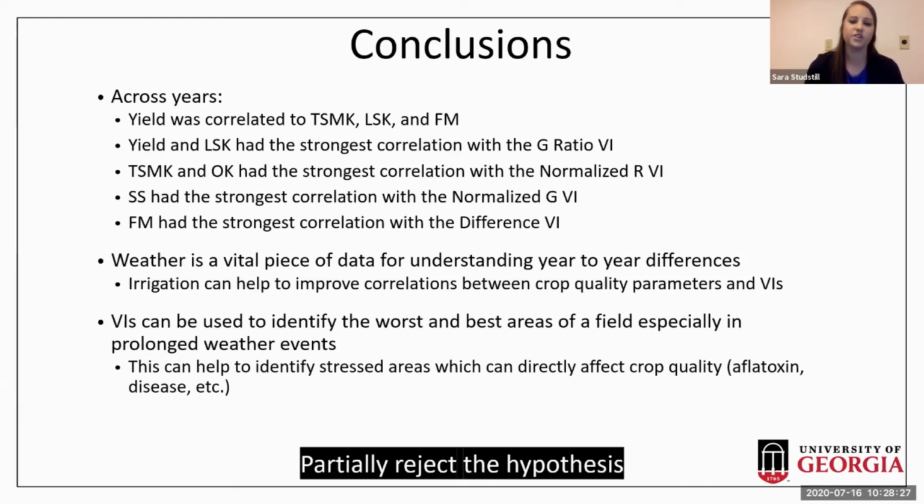Therefore, we decided to partially reject the hypothesis because we did find that crop quality parameters were strongly correlated to VIs. However, when breaking them out, we found discrepancies.